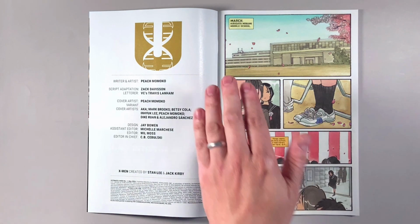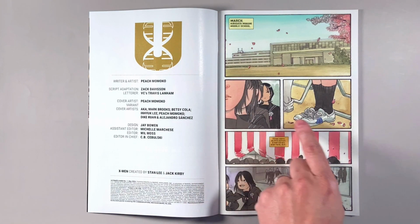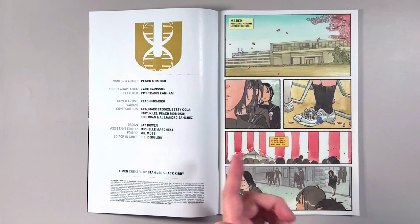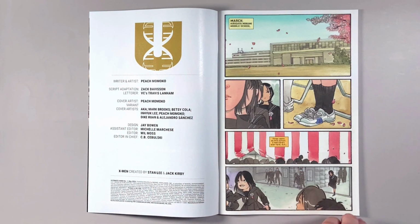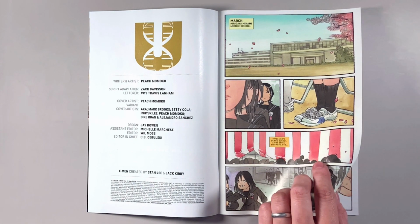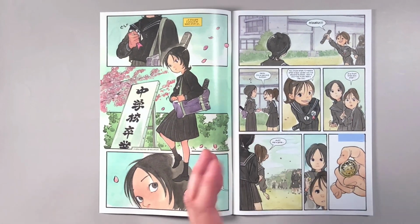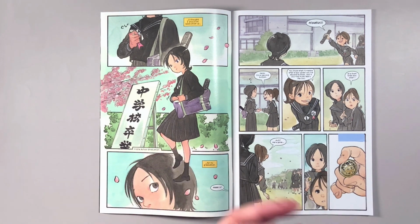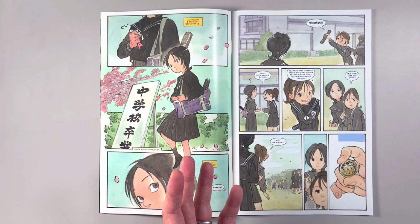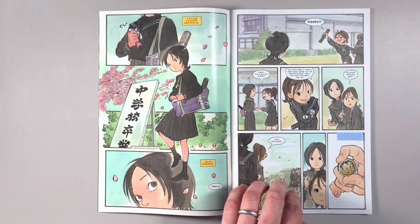So from the get-go, here we are in a middle school, and you see all these characters. You already know that you're in a Japanese middle school. There are cherry blossoms flowing in the air. There are the uniforms, which we see in so much of manga and anime, this middle school girl world. So it's pretty familiar to those of you who are exposed to that kind of stuff. To a Western audience, it looks different. We don't walk around in these kinds of uniforms necessarily.